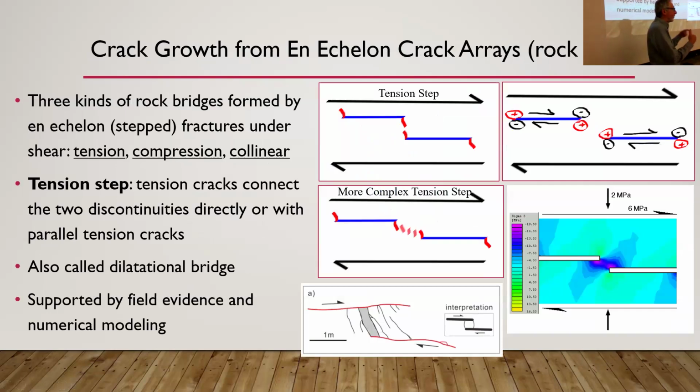So now let's do 2. Now we've formed the rock bridge. So now let's take 2 of these discontinuities with a gap in the middle, and that's the rock bridge. And again, these discontinuities don't have to be parallel, but the ones I show are parallel. So when we do that, we form a rock bridge, and there are 3 types of rock bridges in this case. We have a tension one, a compression one, and a collinear one.